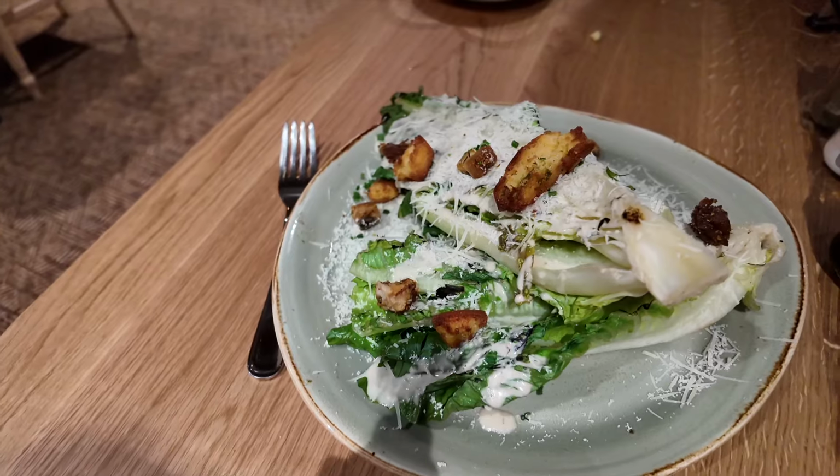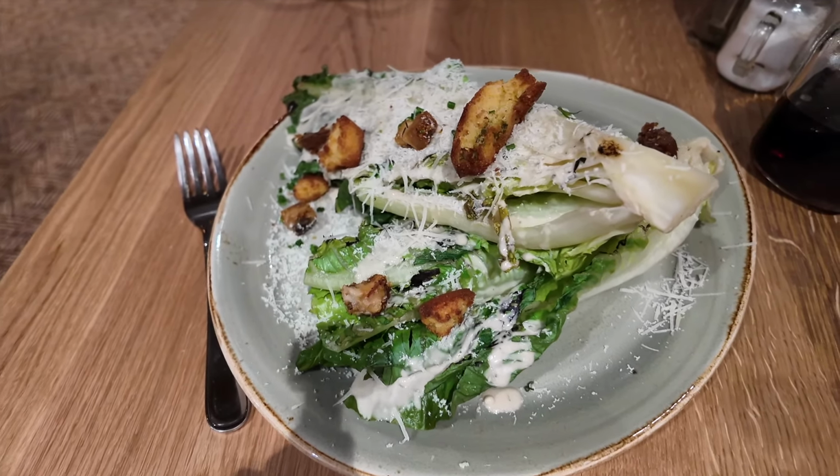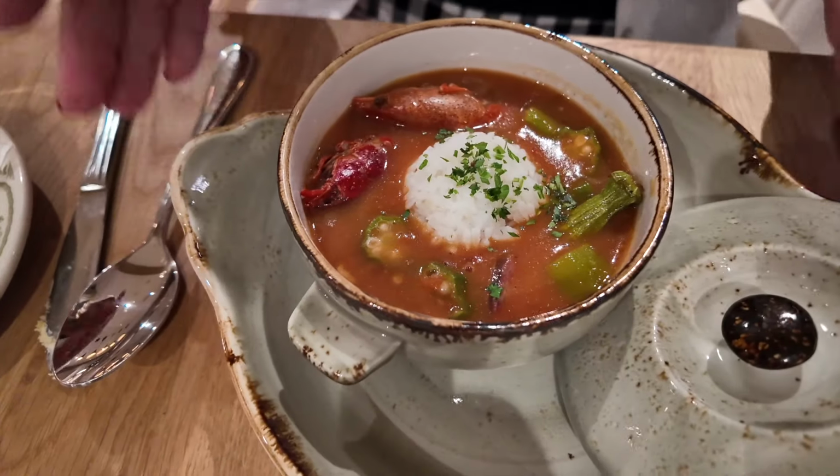That's right. And then the Caesar salad was unbelievable. It was huge. Yeah. It was kind of like a wedge. You didn't expect it to be that big. No, I did not expect that. And the gumbo was delicious. I took the crawfish out because I didn't want to fuss with the crawfish, but the gumbo was very, very good.